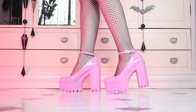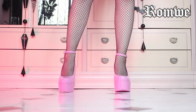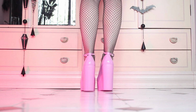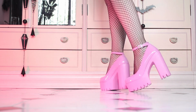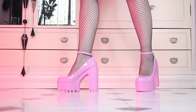Now, these are from Romwe and this is one of those DIY projects that I never carried out and I hate myself for it, but I'm so afraid of messing up a perfectly fine pair of shoes that I am always too afraid to start. I was planning to do a Draculaura look with these ones, but I need to add certain stuff first.